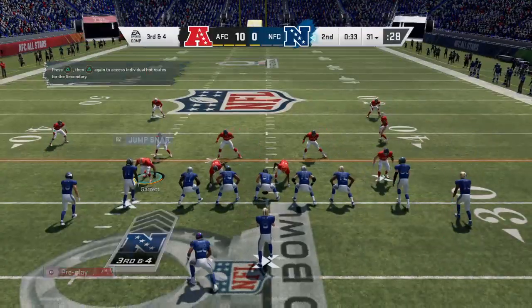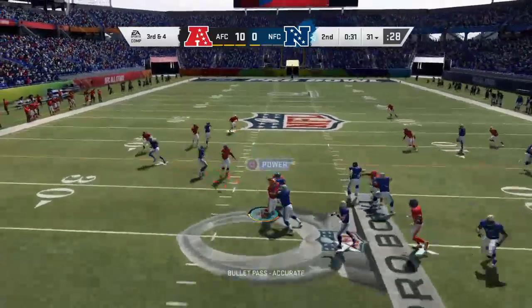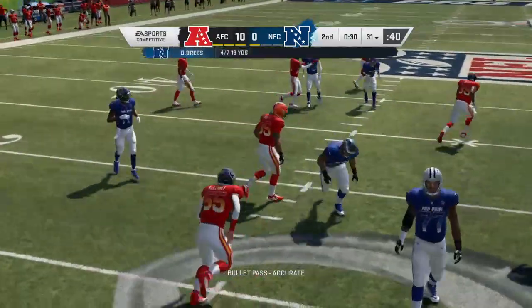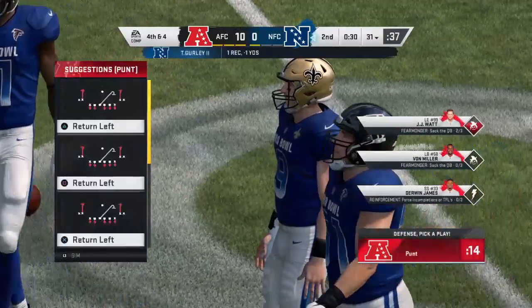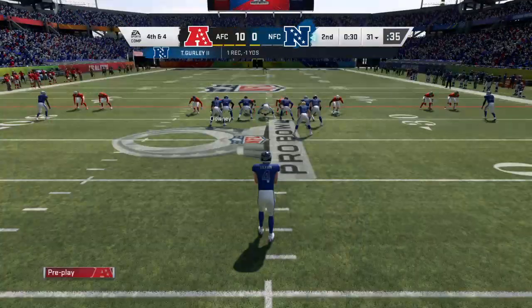It's 3rd down. They'll get to the line here. Oh, he may have gotten lucky. Tried to dump it off underneath on the check down. Nearly picked. Instead, it's incomplete.